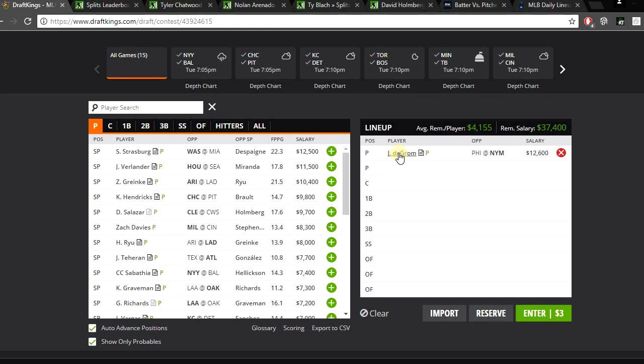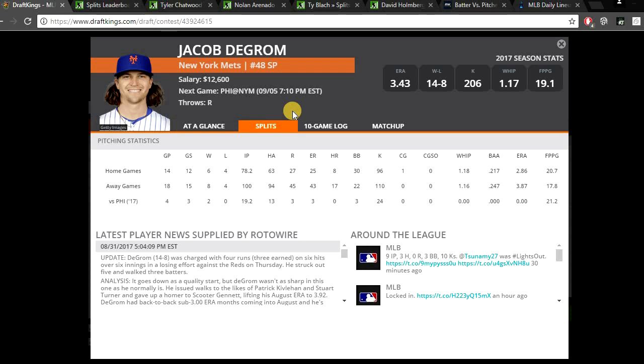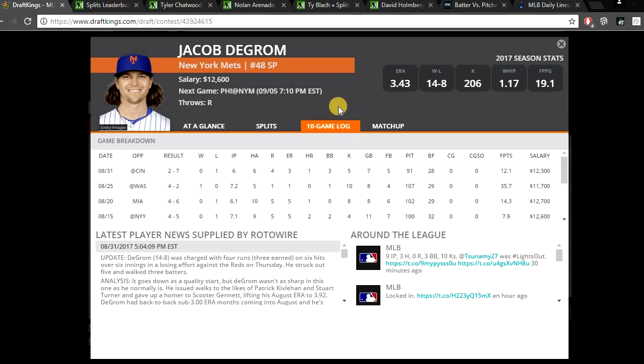He's in a really good spot here, going up against a Phillies team that's just not good. And DeGrom is also going to be pitching at home, where he has a lot of success. He has pitched very well at home this year. He's averaged 20 DraftKings points at home, whereas on the road he's only averaged 17. So he does pitch better at home in Citi Field, which is understandable. That ballpark is a nice ballpark to pitch in. It does favor pitchers. So I think this is a really good spot for Jacob DeGrom.